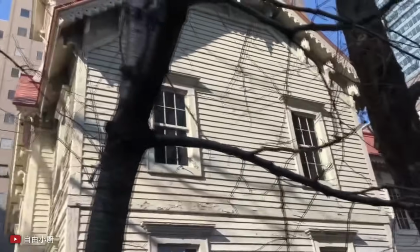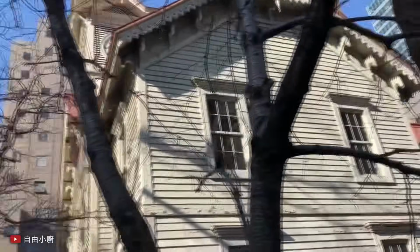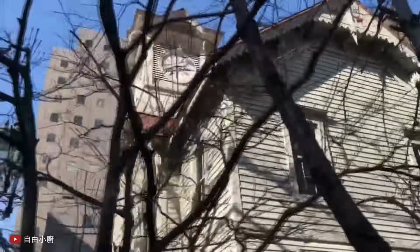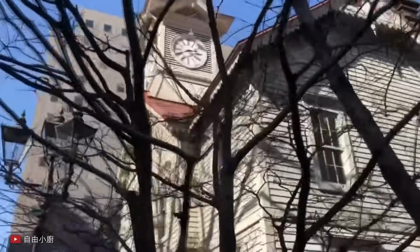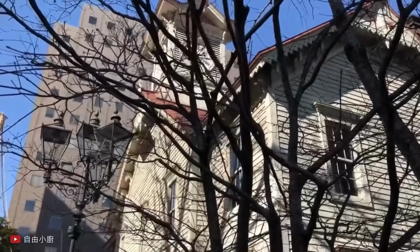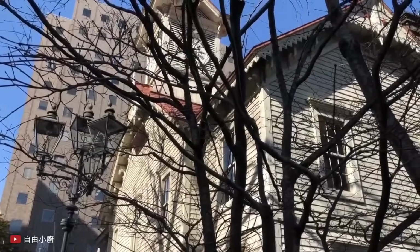Despite its small size, the Sapporo Clock Tower draws thousands of people each year. It's become a beloved symbol of the city. It's featured on souvenirs, travel brochures, and local currency. During the winter, when the city's blanketed in snow, the tower takes on an almost storybook charm.